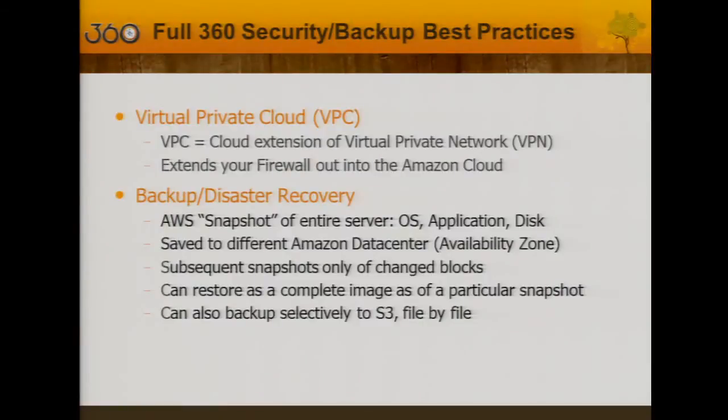What is different, and is a nice benefit, is that the whole backup and disaster recovery strategy is a lot easier in the cloud. Rather than going to great lengths with hot sites and spending double on hardware, and all of the approaches that have been taken in the last 10 years or so, all you do in Amazon is take a snapshot of your application, the operating system, the application, and the disk, and you can store that in a different data center, and then bring that application back up from a different data center if the primary one goes down. So it's a very simple approach. If you're making changes to that database, just the changed blocks on the disk are stored again to the other data center, and then can be restored as part of a recovery strategy.